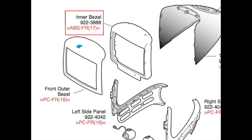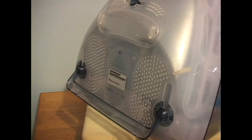This inner bezel has obviously yellowed as well. What is it made of? Well, well, if it isn't our old friend fire retardant ABS plastic. The same used in the beige Macs. In my special edition, there are pieces sitting in the bottom.